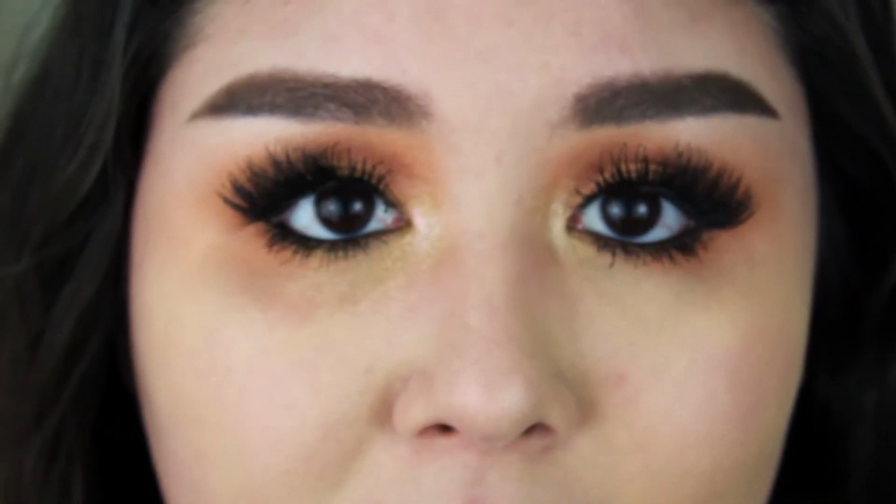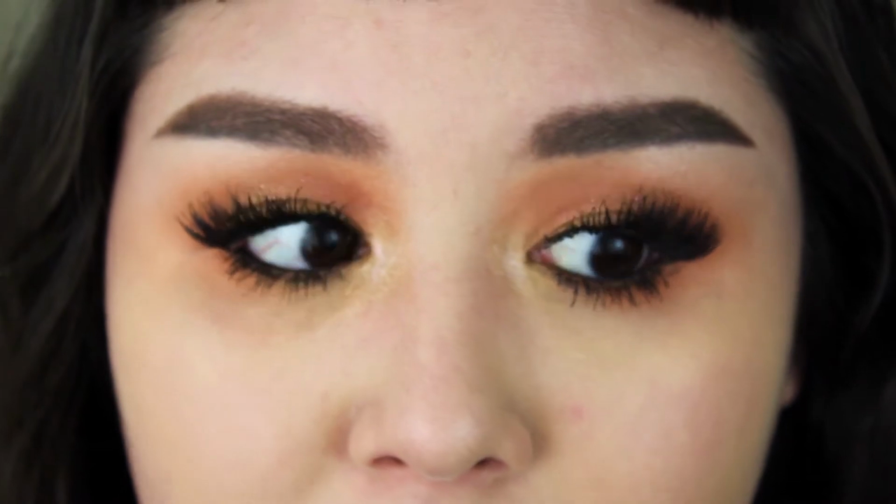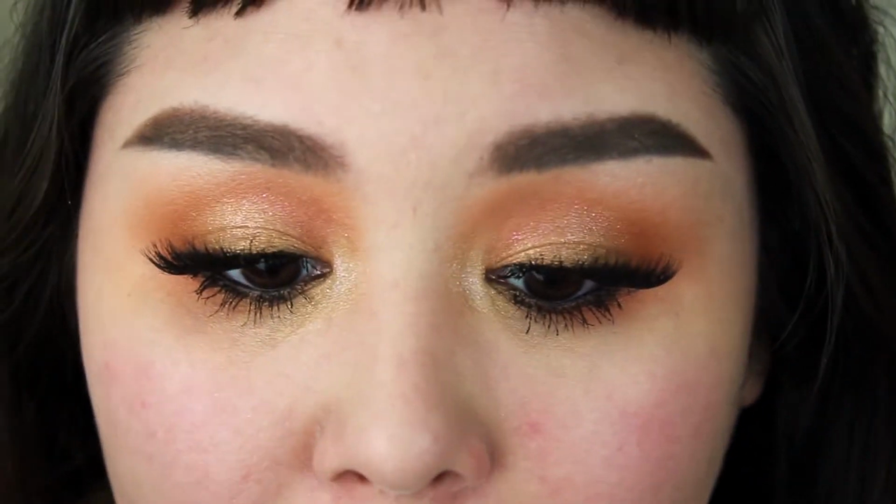Actually, I'm going to take this off, re-prep my skin with some moisturizer, and try with no primer. Okay, so I just washed my face, got rid of all of the primer, everything, and re-moisturized. If you're curious about what moisturizer I used, I've been using the Kiehl's Ultra Moisturizer lately. That does really well with my skin.